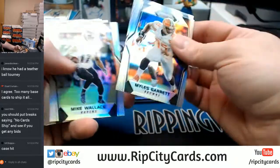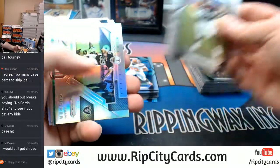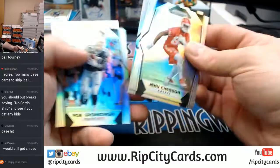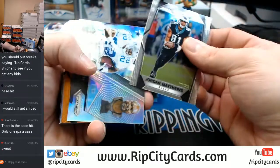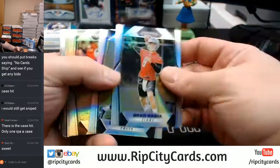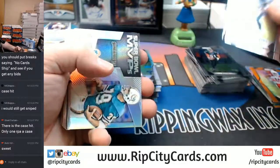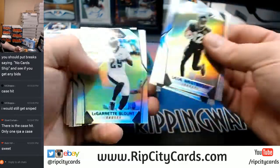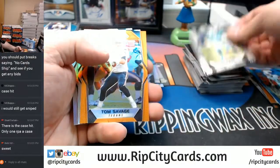Oh, of course I'd get bids. I guarantee you that I would get bids. McGuire to 99. MCB would still get sniped. Chad Williams, Orange Cardinals. Jarvis Landry, blue to 199. Savage Orange.